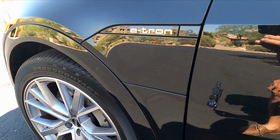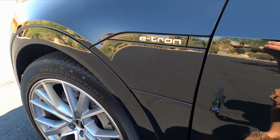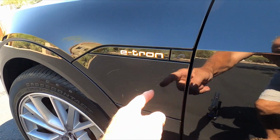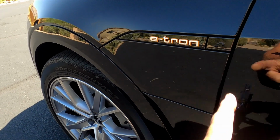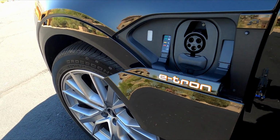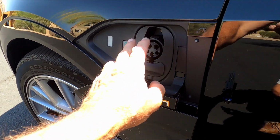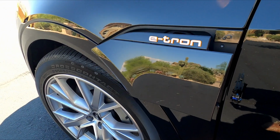This is nicely styled. It's not exactly obvious that there's a charge port here, but how do you get into it? It doesn't work. There's nothing on the inside. You actually see there's a little button here. You press that, and down it pops. So here you've got your regular home charger plus your DC fast charger. You press that to close it up.